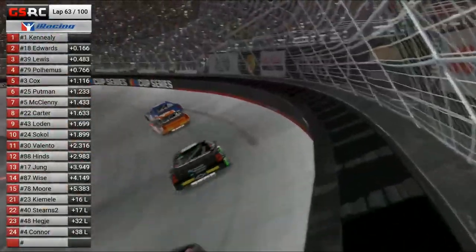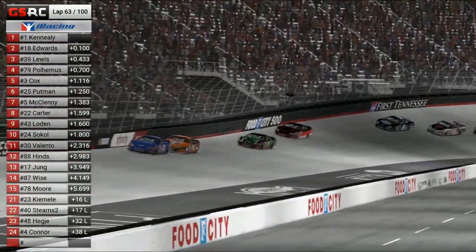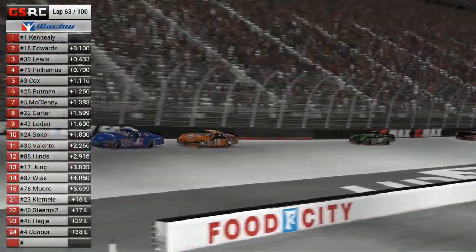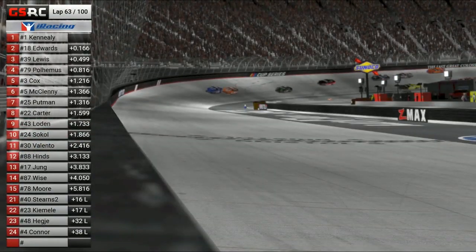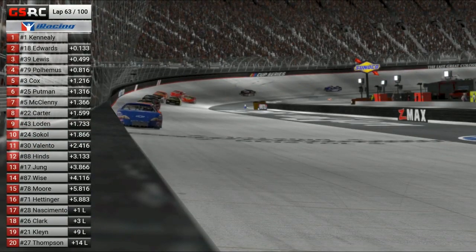That's allowed Landon Lewis to close back in. Polmus there as well now. 37 laps left at Bristol. Edwards has another run down the hill off 4.